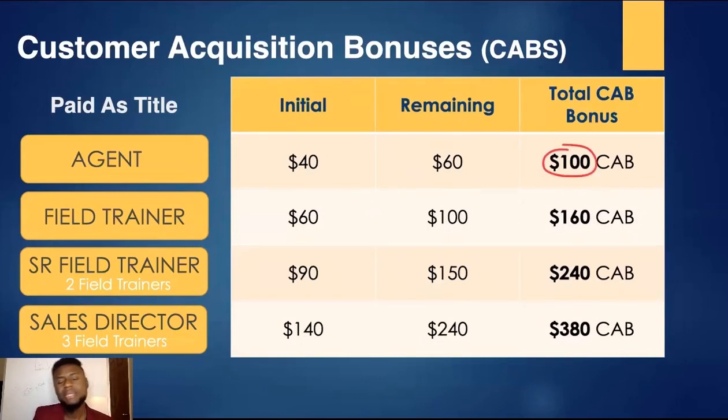Now, what the company does, they don't pay you the full $100 when you bring a new agent, because if you get paid a full $100, you're not gonna wanna work with that new agent to show them the way, because you already got paid. Some people would not do it. But the company does it a way, it benefits you and the new agents. Instead of giving you the full $100 up front, they give you only $40 when you set up a new agent in the business.